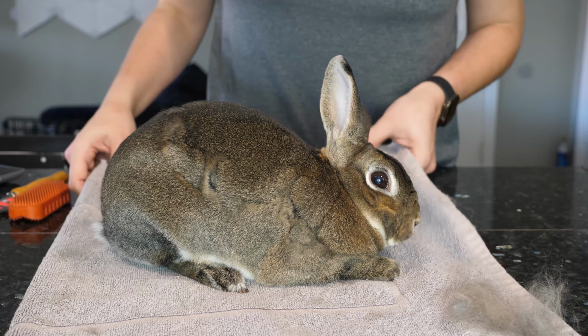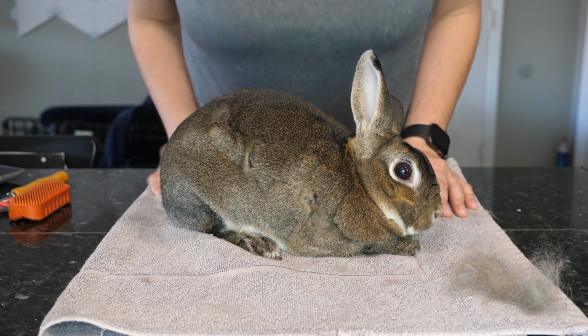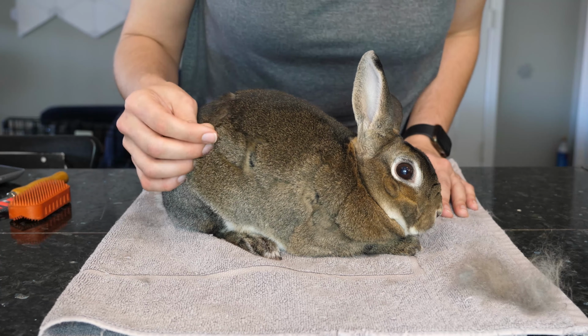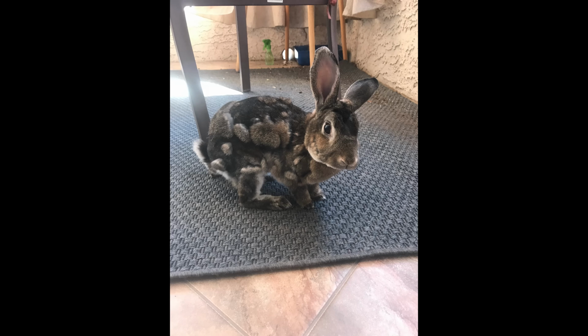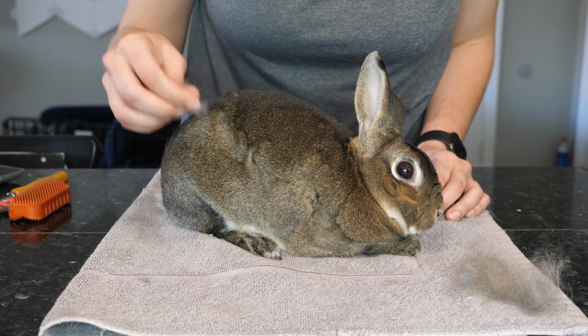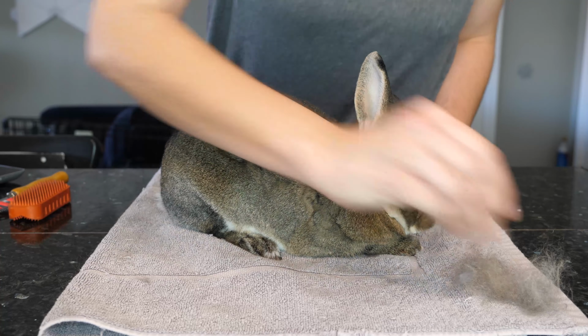And then right here, he's got a big spot missing. One season he lost all of his old fur before his new fur was totally grown in, and he looked really funny. Hopefully I can insert a photo of that as well, because he just had like little bald spots all over his body, and he looked really funny for a while. So if I can, I'll put a photo up for you guys of that too.